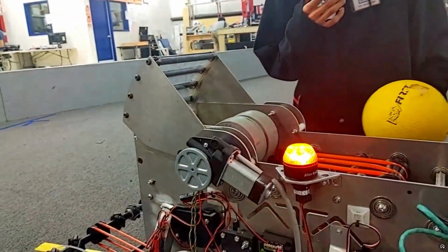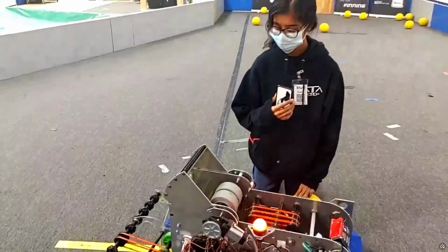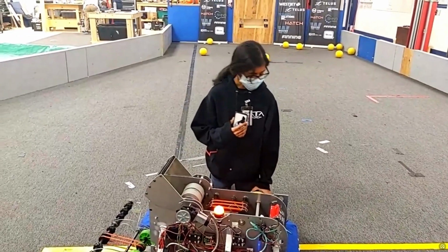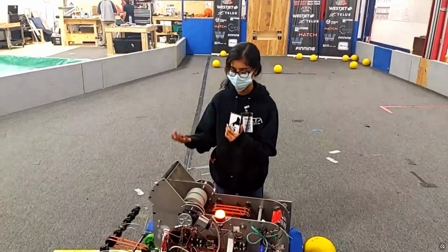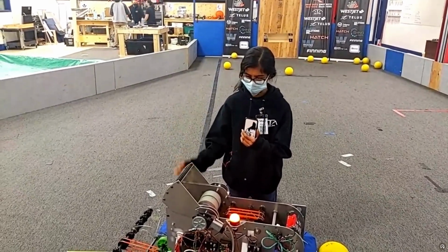So one thing I want to ask you on the shooter, from the driver and the operator side, is do you have set positions, or is it just completely adjustable? How does that work? It is completely adjustable. However, there are some set positions that we've developed over time because we found they have the best angles. But yeah, it has a full range of motion from 0 to 90 degrees.